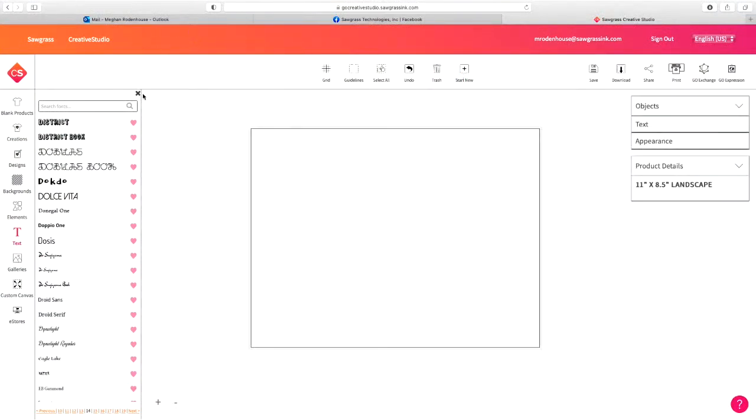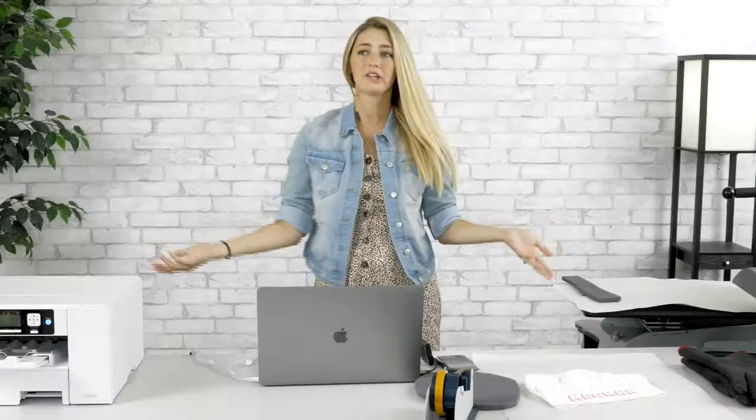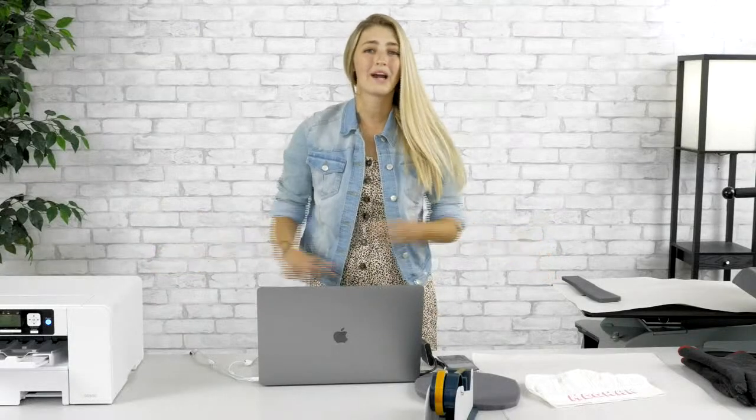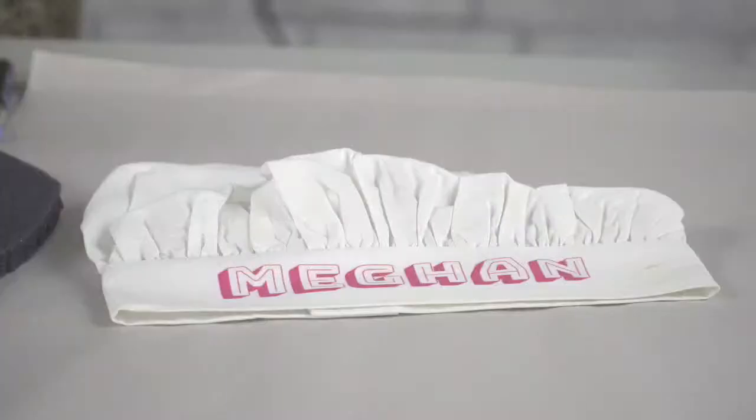I'm going to keep my same sheet of paper within Creative Studio. And this is a fun hat for a cooking camp, so why not put some food on it? Just on the top part of the area, because with this having so many creases and it being rounded, it's difficult to sublimate the entire thing. So let's press the top of it for fun.